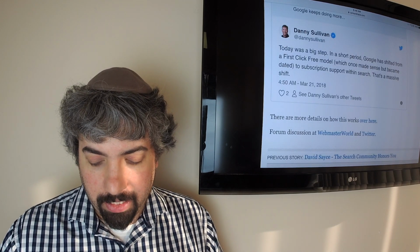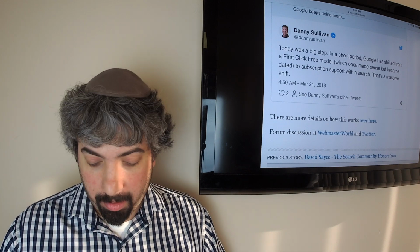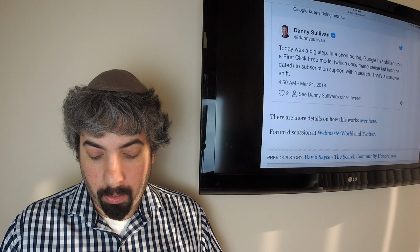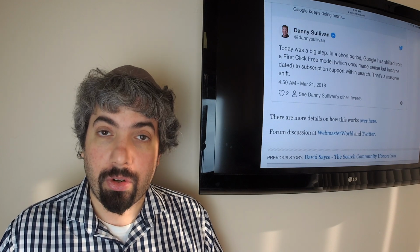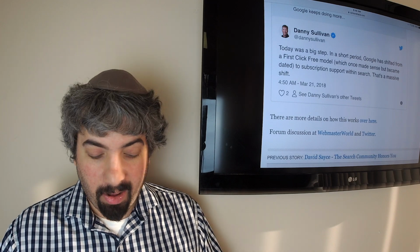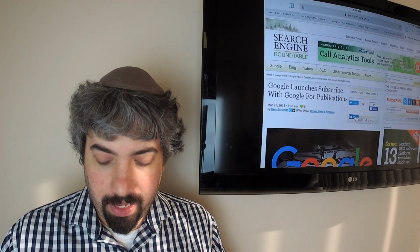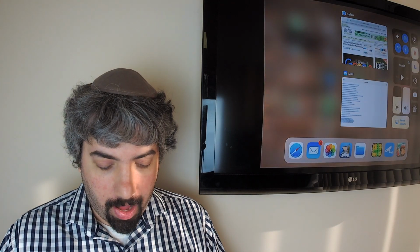Danny Sullivan said that today was a big step. In a short period, Google has shifted from a first-click free model, which now is the flexible sampling model, to subscription support within search, and that's a massive shift. It's true, it is a massive shift. Google never wanted to do this type of stuff in the past. They never really helped some news publishers do what they needed to do, but now they're doing that. So it is a massive shift, and we'll see what happens with that.